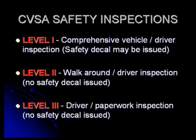It's a standard that we can all work with because enforcement had their input, industry had their input into it, and it's just a list of violations or situations where, if they're maintained to this level, we've got safe equipment out here on the highway with safe drivers operating it.